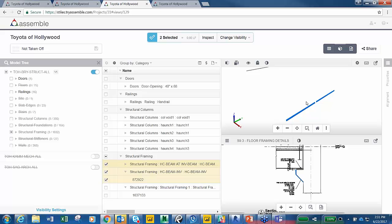And this is something that I could probably see happening more often than not: something is drawn in 3D but never gets onto a plan because it's above a cut elevation or outside of a crop box or something like that that doesn't make it onto a sheet.